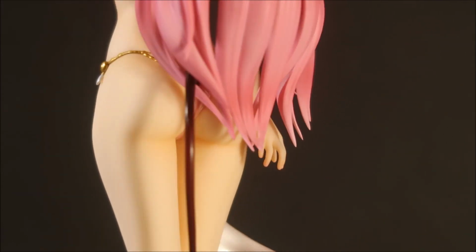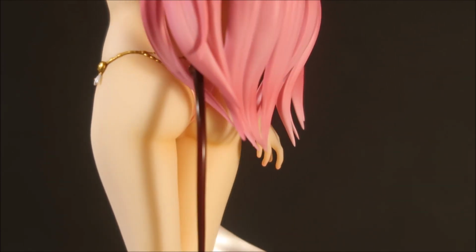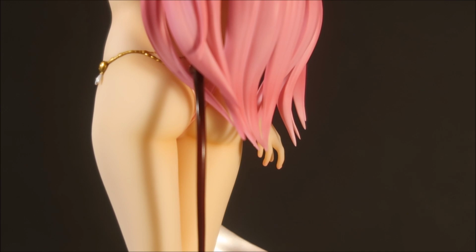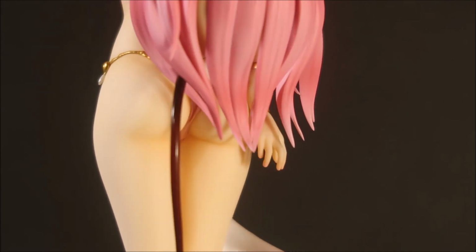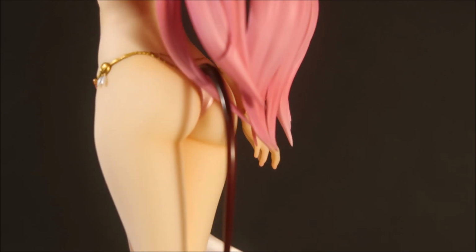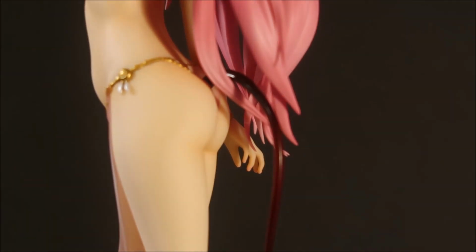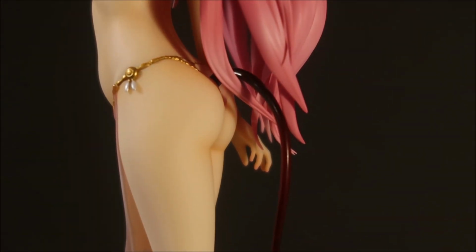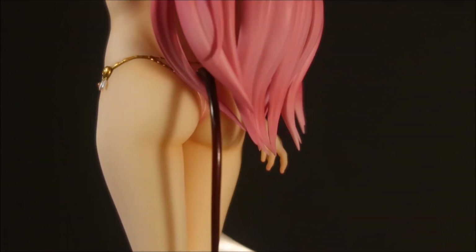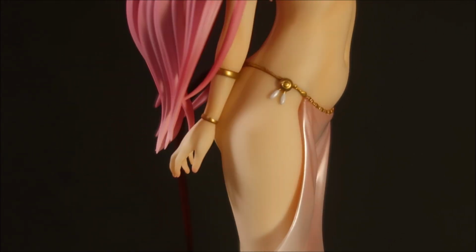However, underneath the tail, there's a little piece of cloth. Just a little tiny piece of cloth, so she could get her tail through the outfit, right? Obviously, because she has the Deviluke tail. We'll take a look at the tail in a bit. But one thing about this figure is that booty, guys. Look at that. It's a nice, round, plump booty. She's got some cake, that's for sure.